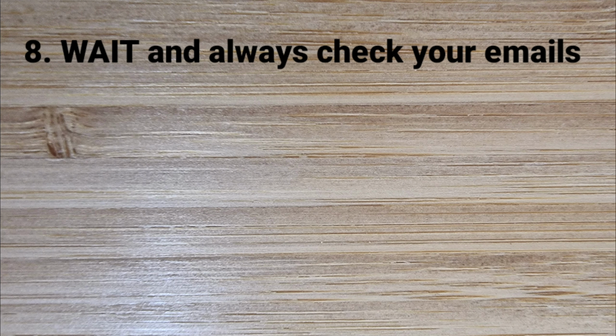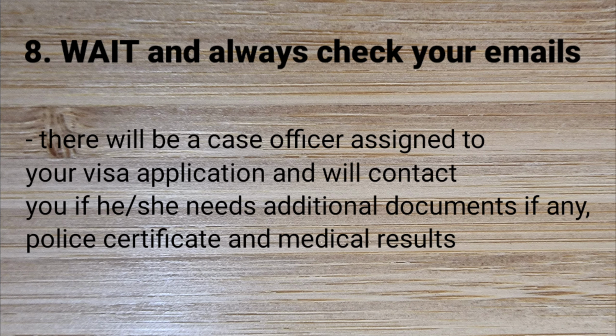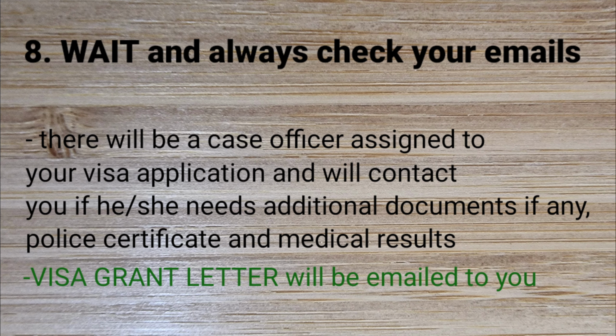And the last but not the least step is to wait and always check your emails. There will be a case officer assigned to your visa application and will contact you if he or she needs additional documents, if any, like a police certificate and medical. Then after you have submitted all your documents, including the police certificate and your medical results, a golden visa grant letter will be emailed to you.